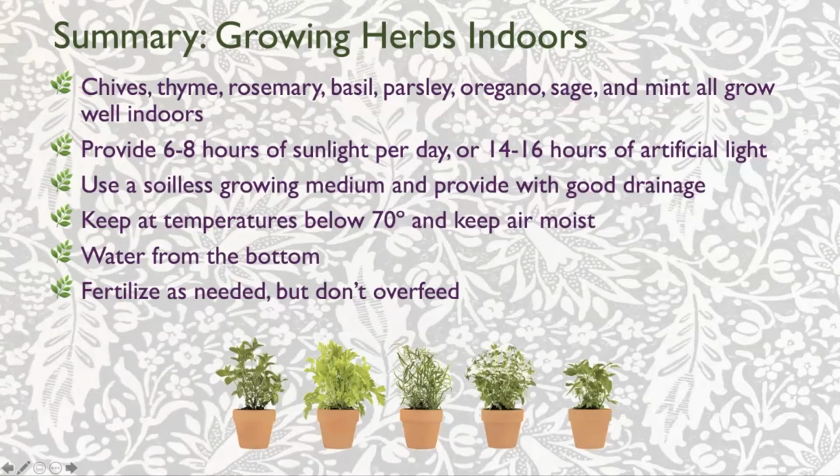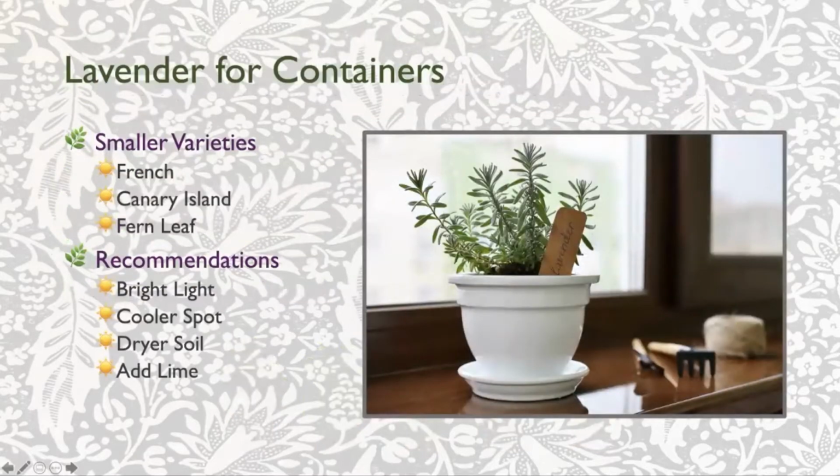I want to take a minute to talk about lavender, because lavender is kind of a special case. Lavender is not normally something you would think about growing indoors, but I wanted to include this in this presentation, mostly because lavender is a nice gift. A lot of people like lavender. If you're going to be giving gifts, this is a great plant to give someone.